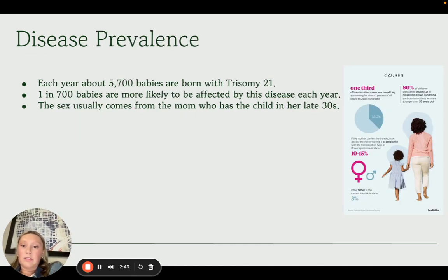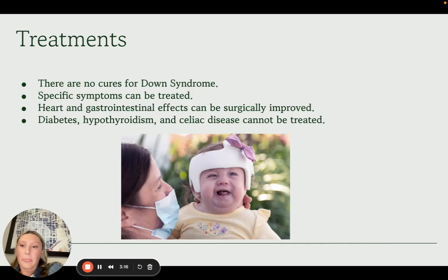Disease prevalence. Each year, about 5,700 babies are born with trisomy 21. 1 in 700 babies are more likely to be affected by this disease each year, and it usually comes from the mom who has a child in her late 30s. So usually, whenever the mom is over the age of 35, that is when there is a high risk for the child to have trisomy 21. It usually never comes from the dad. It's always usually from the mom.